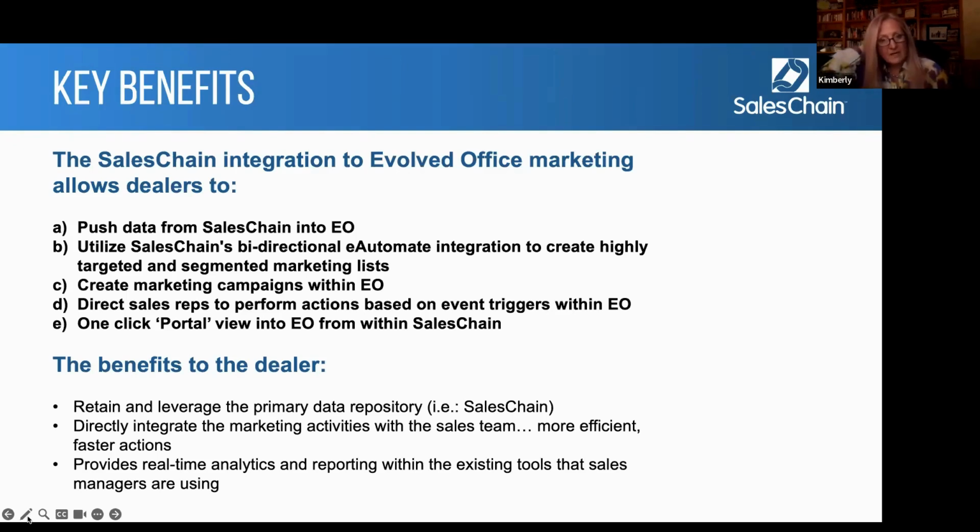So, obviously, the benefits listed there: integrating the marketing activities straight with the sales team. It's so much easier to communicate when you're living inside one tool to do it, right? And then the reporting that he just showed you, and even more, you can now track what verticals are effective with what kind of campaigns. You can track what kind of lead sources you're getting, to see how much is actually coming from Evolved and how you can hone that. There's so many different things you can do to benefit and make more efficient what you're doing to get that revenue in the door. So that's our goal here. Hopefully we've met it. I think we have.